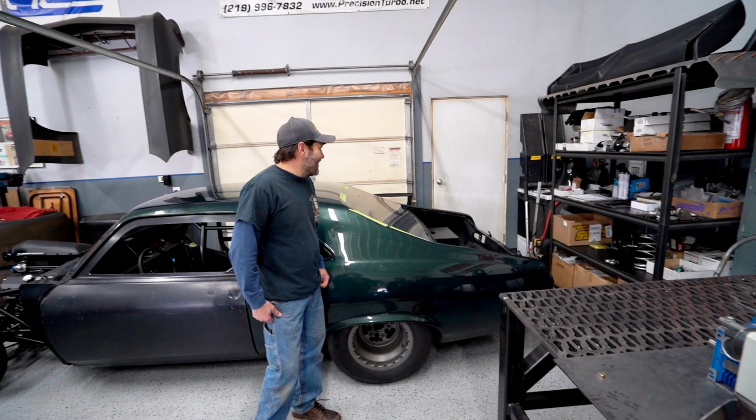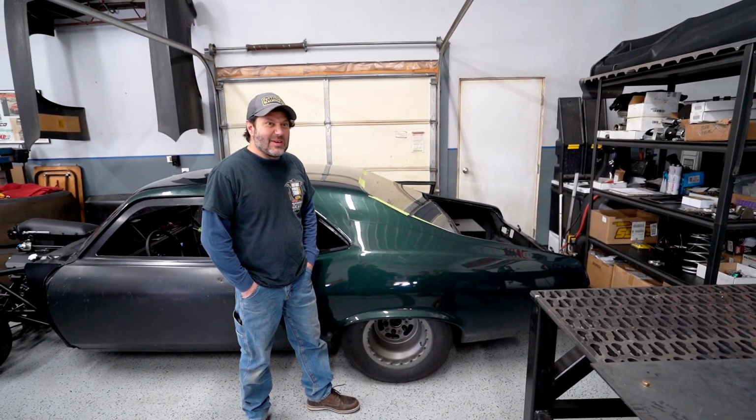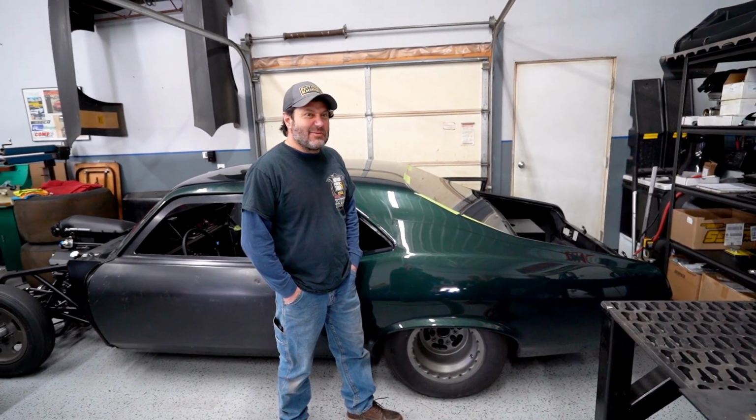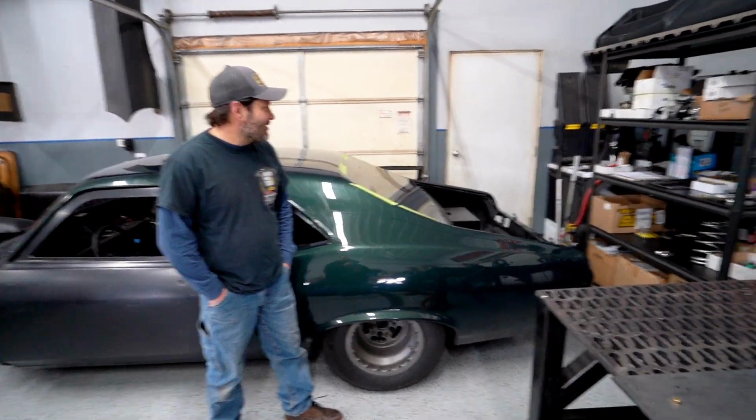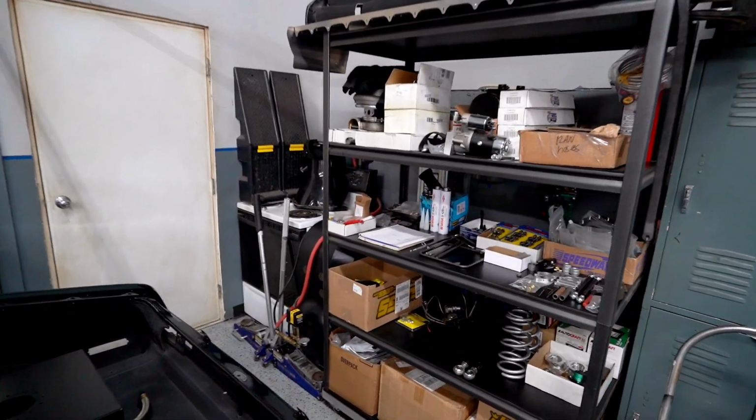Another shop tool, one of the best purchases I ever made, was a little Eastwood scroll compressor. I think it's a quiet scroll compressor. Yeah, we can still talk over it. How many horsepower is that thing?